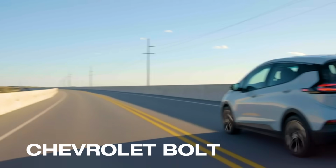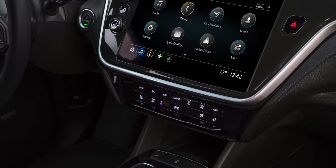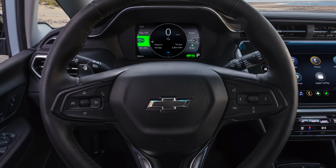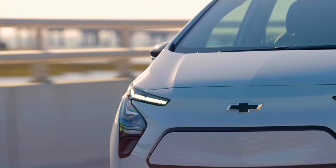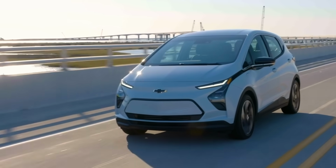Now, what about the regular Bolt EV hatchback? 2022 is the first year that Chevrolet decided to give it a refresh with new exterior styling and some important interior upgrades. For instance, there's now a larger screen, new seats, and a new steering wheel design. But unlike the Bolt EUV, the regular Bolt EV does not offer Super Cruise. And that's worth noting if you're interested in hands-free driving. It also gets the same battery pack as before, which is EPA estimated at 259 miles of range on a full charge.